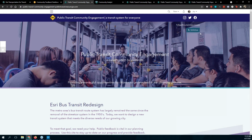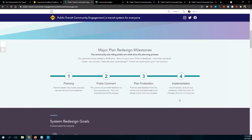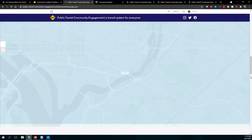One thing I want to point out first is that I'm actually following this initiative right now. As a member of the community, I can get a named user and be able to stay in the loop. You can push feedback back to me here. Let's take a look here. So we can see some information about the timeline, the major milestones, and some goals. Here we have a map embedded.